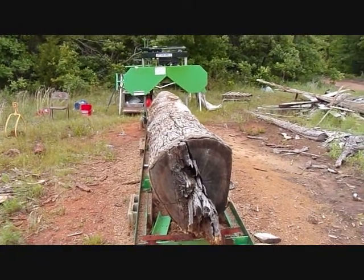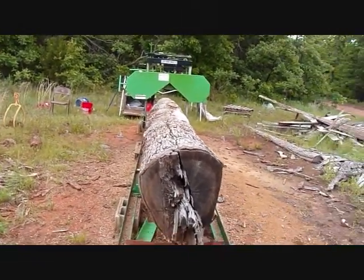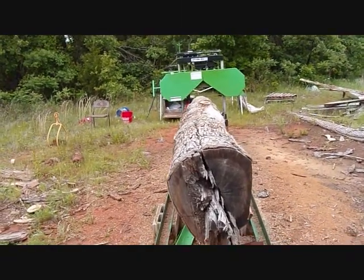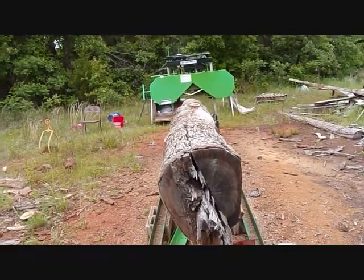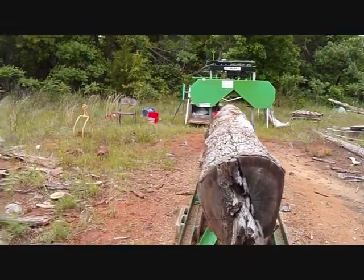What's bad is it's going to cost a lot of work. Not cost. It's going to take a lot of work. And then if I get in there and I don't get any lumber out of it, that'll be the negative, but I don't know. But if I do, it's going to be a lot of lumber.